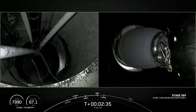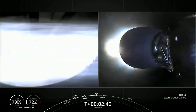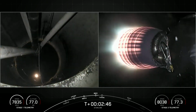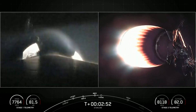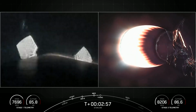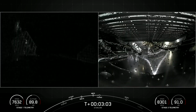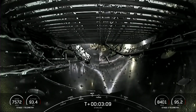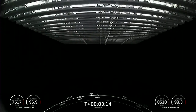Stage separation confirmed. And as you just saw and heard partially over the nets, we had successful MECO, stage separation, and SES-1. And we're coming up on fairing separation from the second stage in just a few seconds. Fairing separation confirmed. Great call out there.